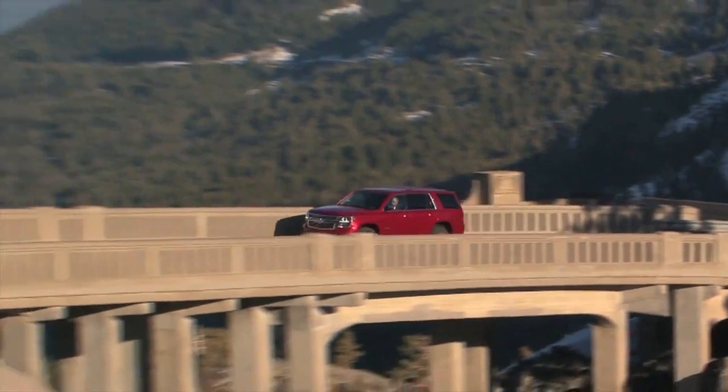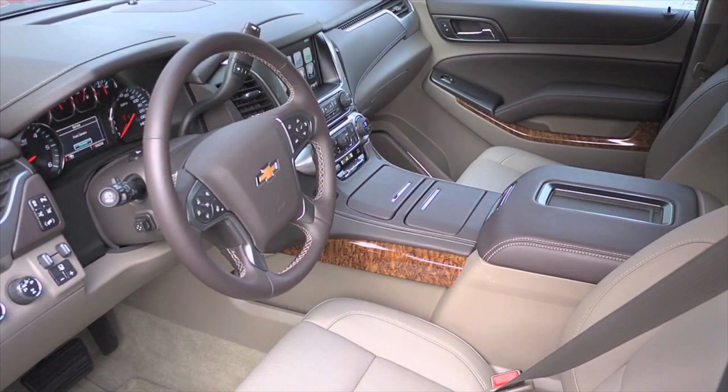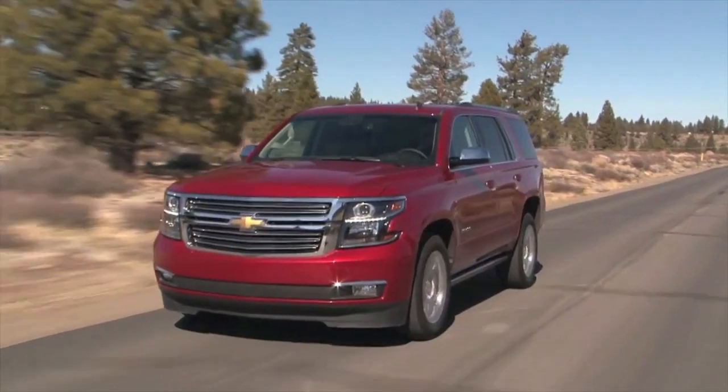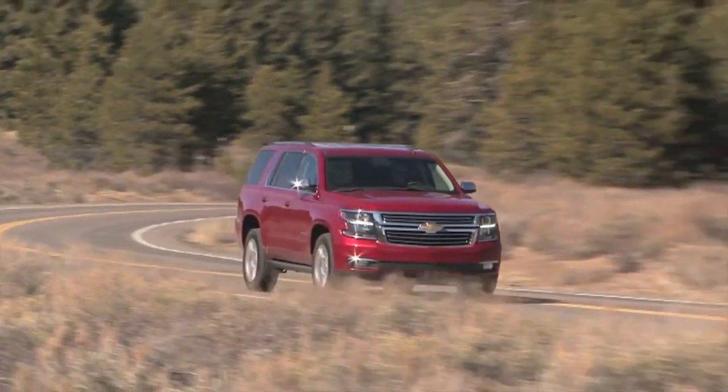Bold styling, a comfortable, upscale, and totally connected cabin. Responsive V8 performance with impressive fuel efficiency. These are just a few of the reasons why Tahoe is part of America's best-selling family of full-size SUVs.